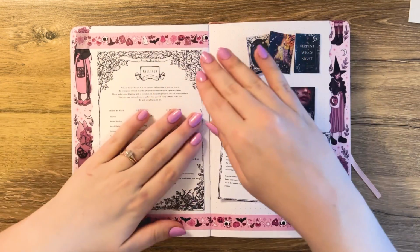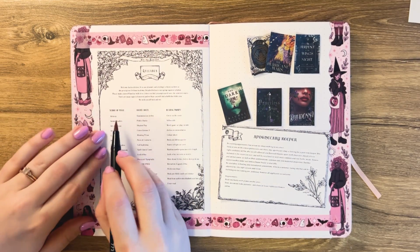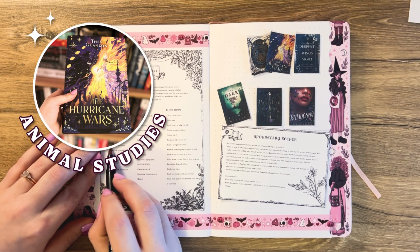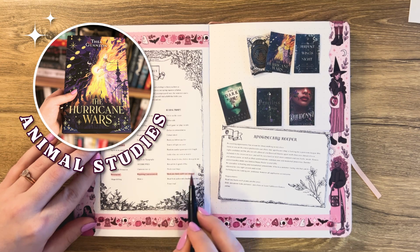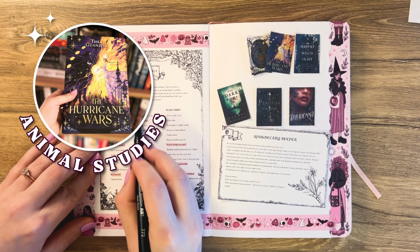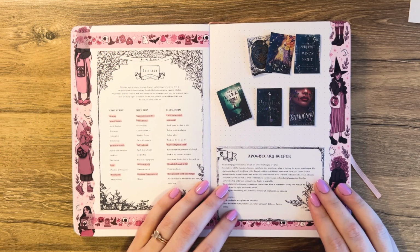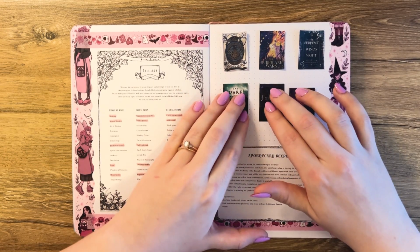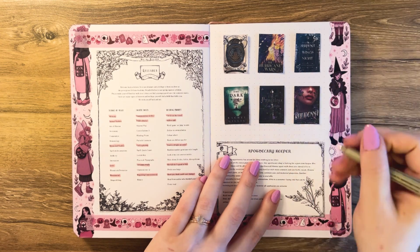For animal studies, we are studying pebble ducks, and our reading prompt is a book with a yellow title. So I have selected The Hurricane Wars by Thea Guanzon, and I again have the beautiful Fairy Loot version, which has The Hurricane Wars in big yellow text. That is one of my favorite book editions that I own. It is absolutely gorgeous, so I am so excited to get to that one this month. I believe it is a Reylo fanfic that got reworked and published. That's all I really know, but I don't hate Reylo. I don't read Reylo, but I'm excited. We'll see how it goes.